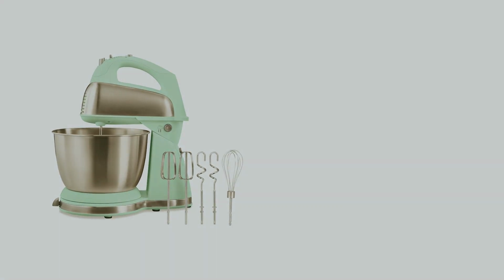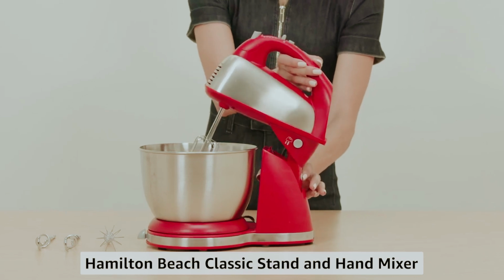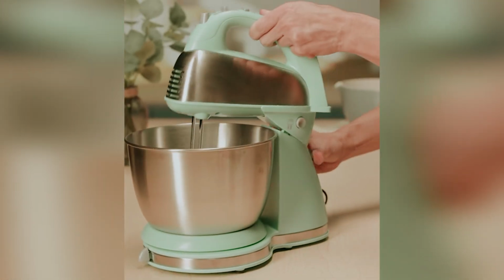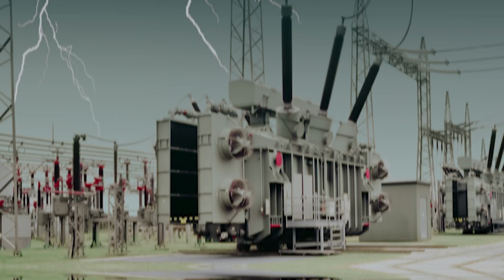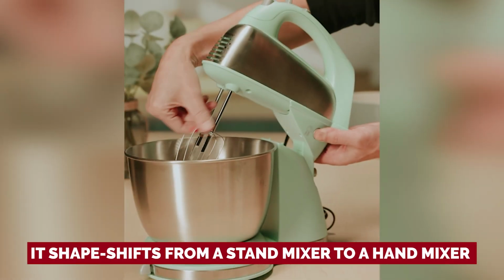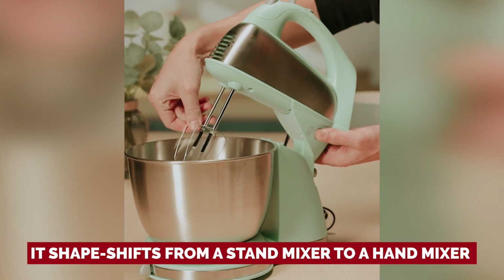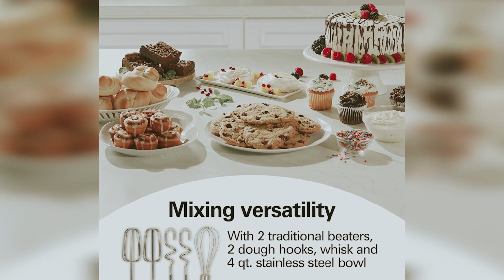Are you tired of breaking the bank for a fancy stand mixer when all you need is something that gets the job done? Meet the Hamilton Beach Classic Stand and Hand Mixer, your new kitchen bestie that won't judge your wallet. This clever little powerhouse is like the transformer of mixers. It shapeshifts from a stand mixer to a hand mixer faster than you can say chocolate chip cookies. Talk about having the best of both worlds.